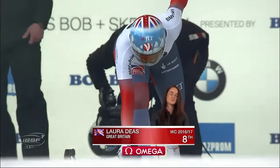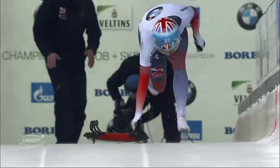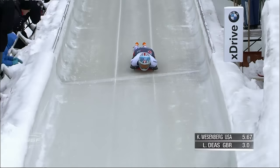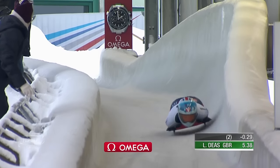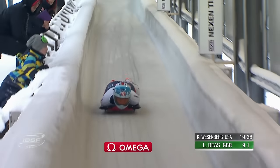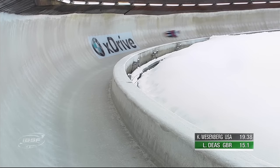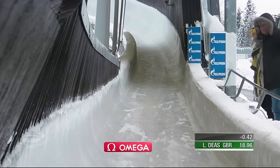Next up, Laura Deas, whose fiancé Richard is here watching the action this weekend. Laura, another explosive starter. We should hopefully see something in the 5:30 range. And there it is, 5:38. A much better start for Laura. And a good curve zero, too. Slight little toe corrections make sure she's on the right line. But good velocity, over 61 kilometers an hour. That's great velocity that she can hopefully carry through the rest of the track.